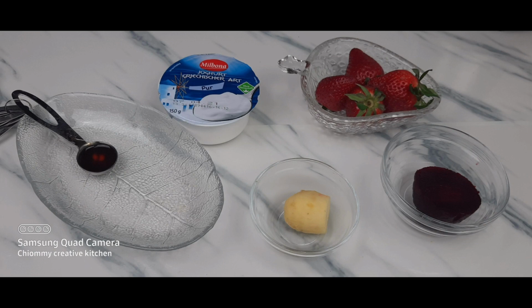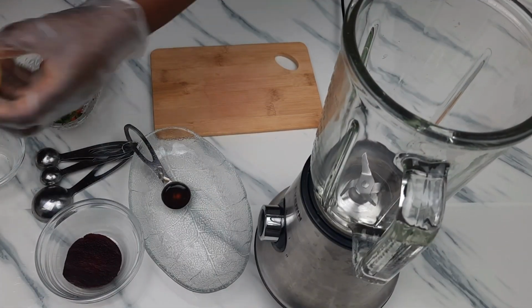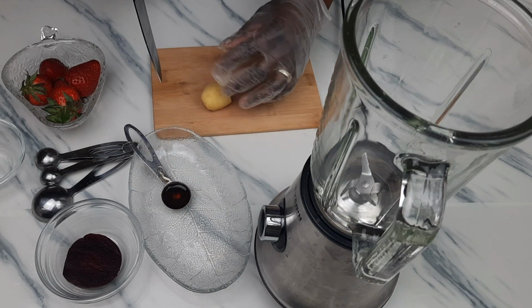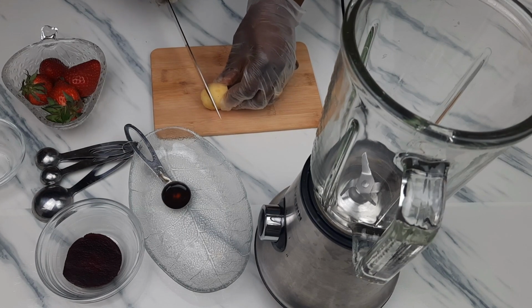So without taking much of your time, let's get started. For the ingredients, I have 1 tablespoon of honey, 150 grams of Greek yogurt, 4 strawberries, half beetroot cooked, and a piece of ginger. So feel free to adjust all these ingredients to your taste, okay? So I'll begin by cutting this ginger. As you can see, it's already clean and washed. I'll cut them into pieces and throw them into the blender.